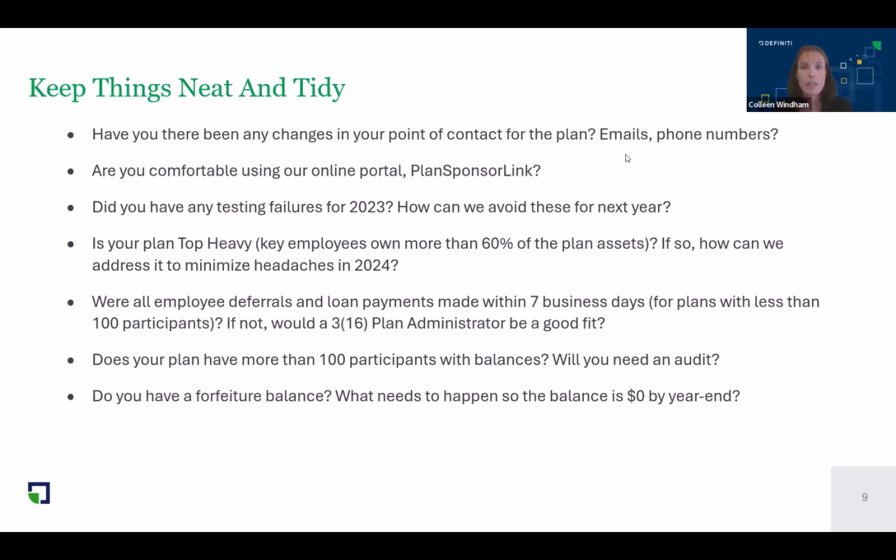This ties into the next bullet point, which says, is your plan top heavy? You would know if your plan was top heavy because your RPC will tell you. So if you've never heard that term before, don't worry about it. It's basically where, as an overarching statement, the owners own more than 60% of the plan. If they do, there are special testing considerations to take into play, and it's a conversation you want to have with your RPC to make sure that any items related to that are addressed.